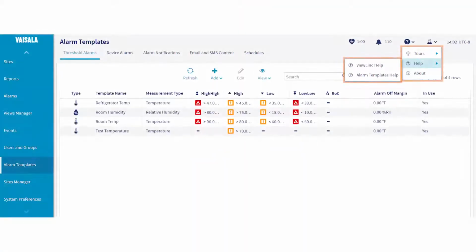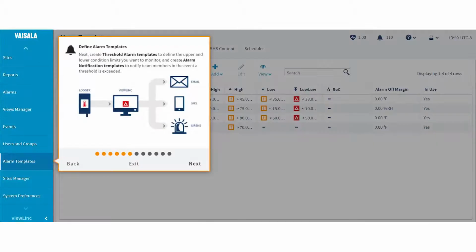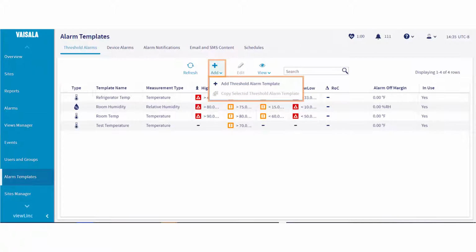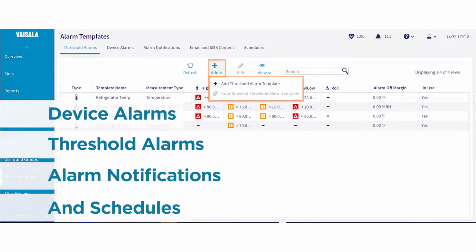For more advanced system use, viewLinc also includes comprehensive embedded help. Use the Alarm Template tour to create time-saving alarm templates. Save time with other viewLinc templates for device alarms, threshold alarms, alarm notifications, and schedules.